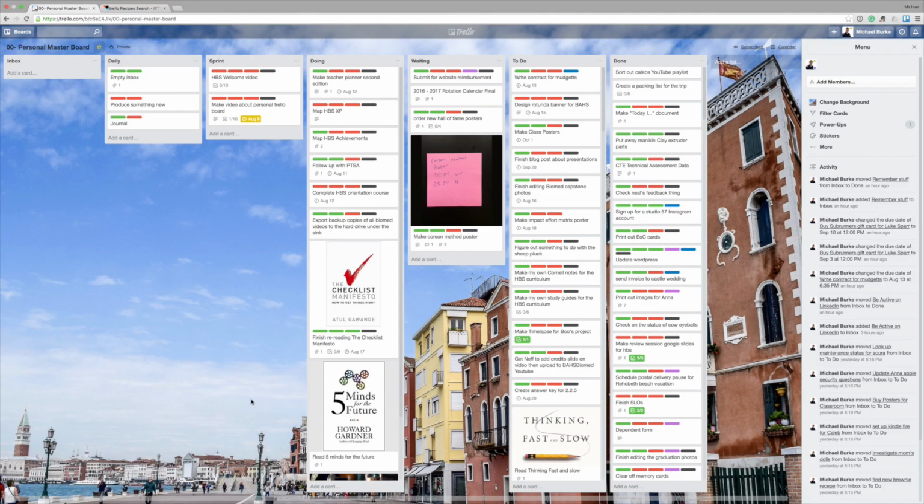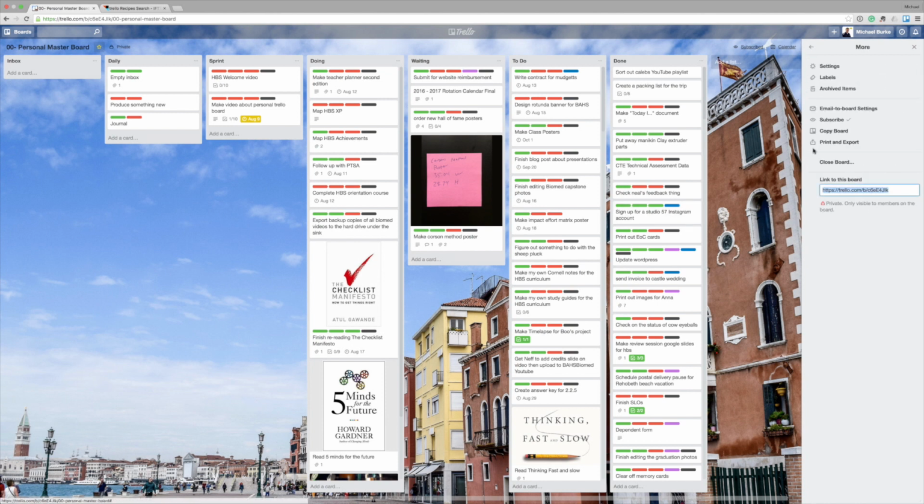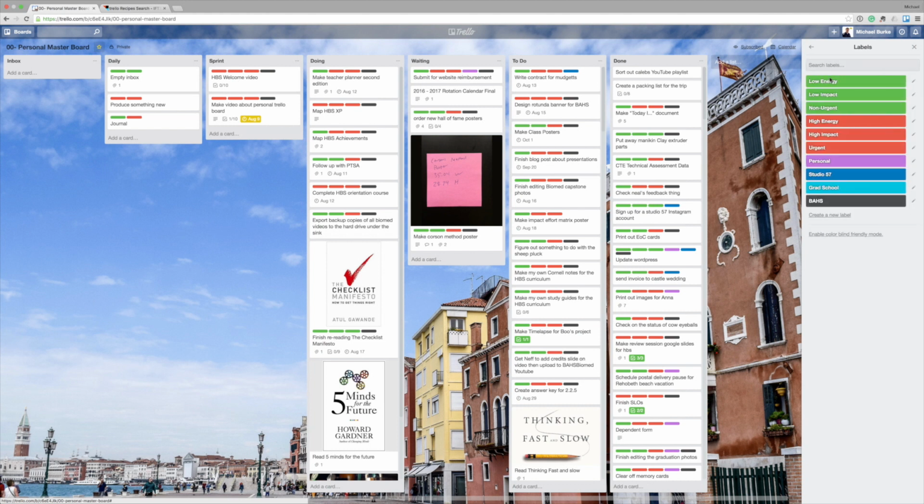By far, the number one way that I get tasks done is via the lists and the due dates. But there are definitely times where it's helpful to have a different way to pick out what tasks to get done. And so the label function in Trello is really helpful. If you go to More and then Labels, you can see all the different labels that I have made, and you can make your own. You can have an unlimited number of labels. I find that it's helpful to keep it relatively restricted, and I have it set up this way.